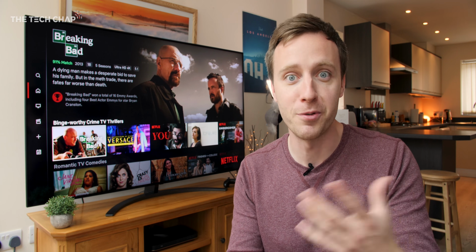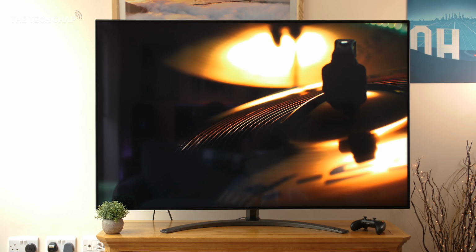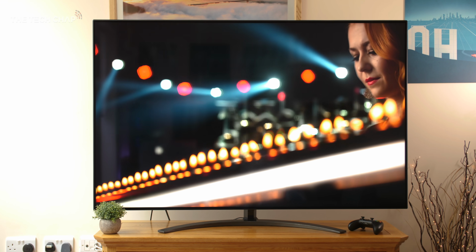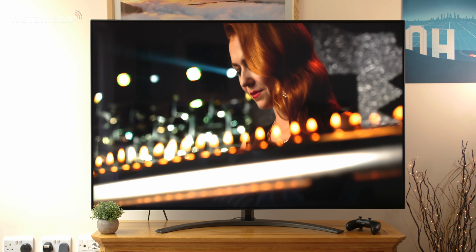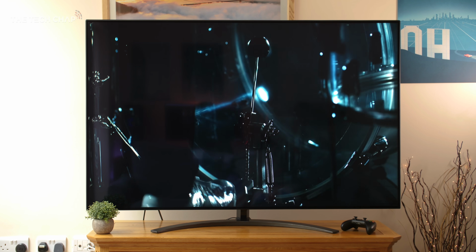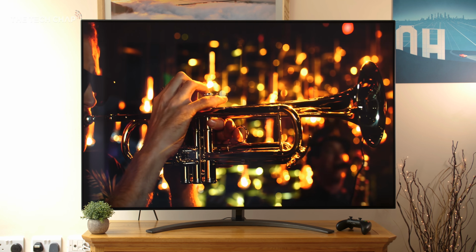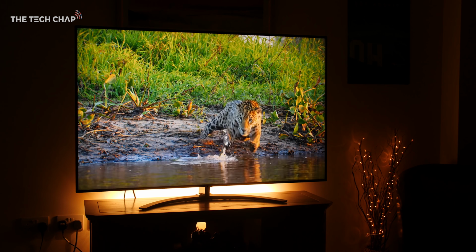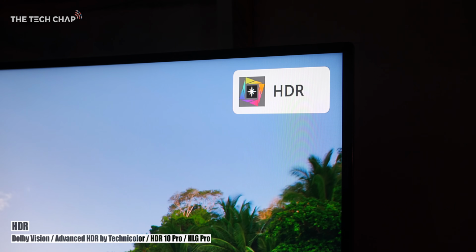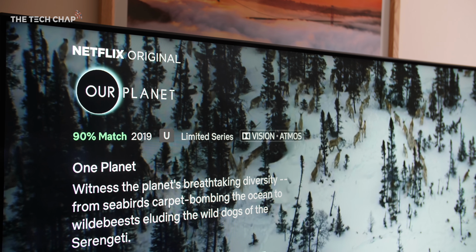Watching this through a compressed YouTube video does not do it justice. And with that full array dimming backlight, compared to edge-lit LED TVs, you get much deeper blacks and finer detail. So even in really dark scenes, you get deep inky blacks, and at the same time, you don't get as much haloing around bright areas with a dark background. So it looks great just watching TV, but to get the most out of it, you want to watch a UHD Blu-ray or stream a 4K HDR movie. It even supports Dolby Vision HDR.